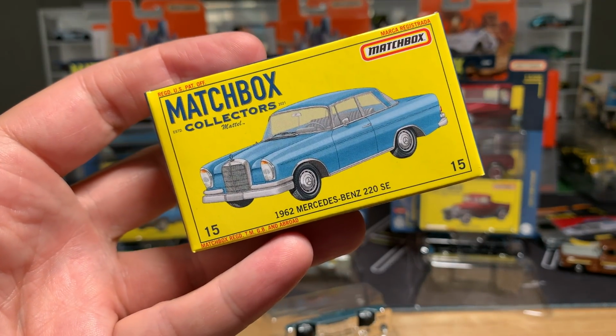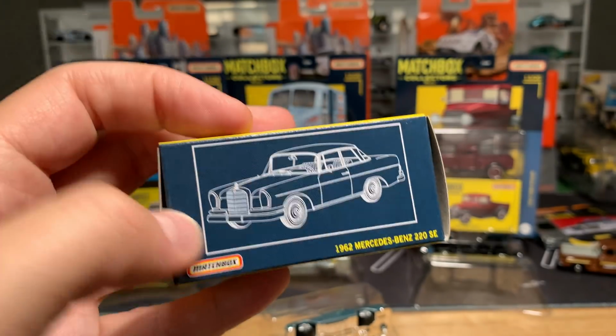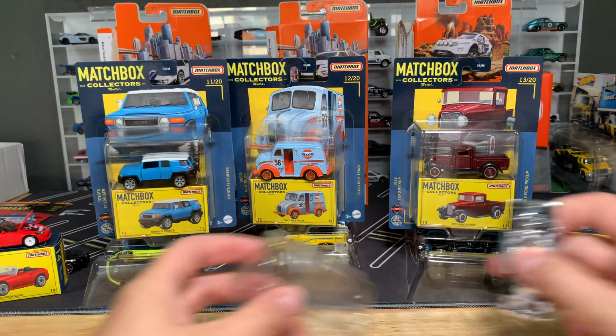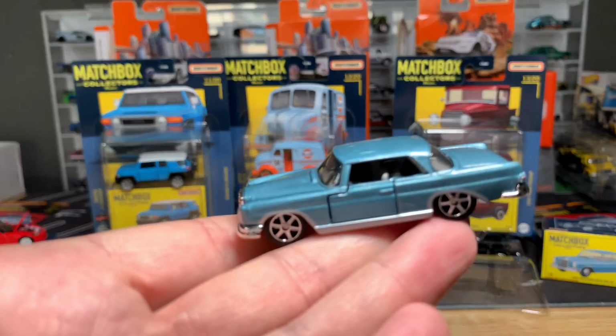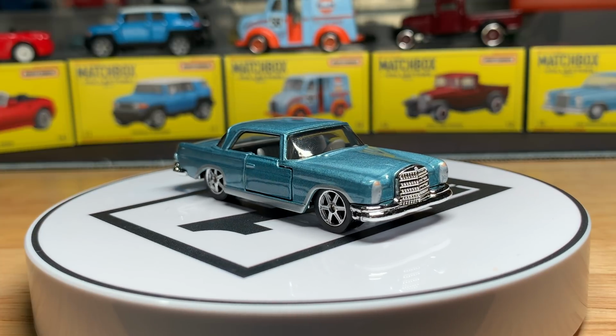There's your box. Has a little bit more of the classic look, right? These have these retro-styled boxes, kind of paying homage to the old school boxes. Here is the model with the opening doors. I'm going to say I'm not really digging the rims on this one.